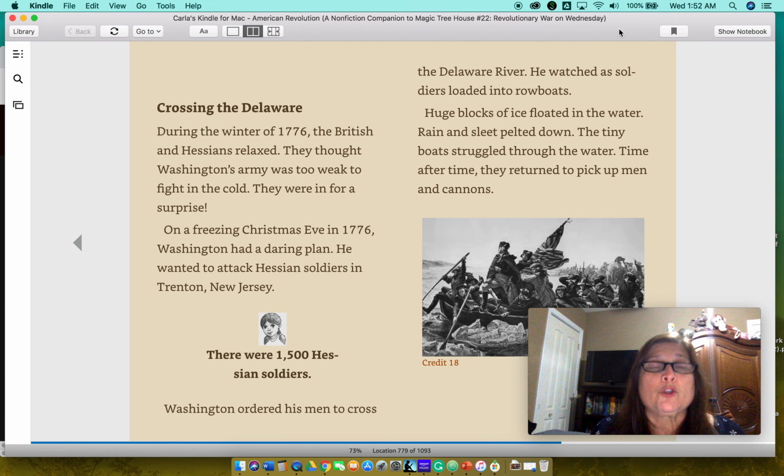Crossing the Delaware. During the winter of 1776, the British and the Hessians relaxed. They thought Washington's army was too weak to fight in the cold. They were in for a surprise. On a freezing Christmas Eve in 1776, Washington had a daring plan. He wanted to attack Hessian soldiers in Trenton, New Jersey. So it is Christmas Eve and it's freezing, really, really cold. So let's see what happens.